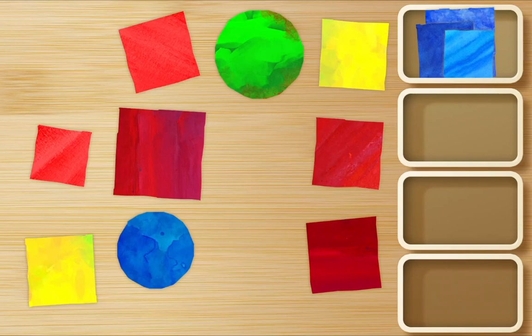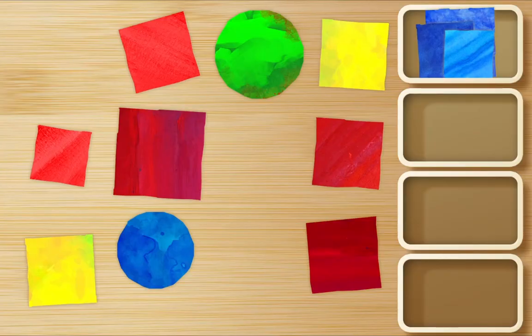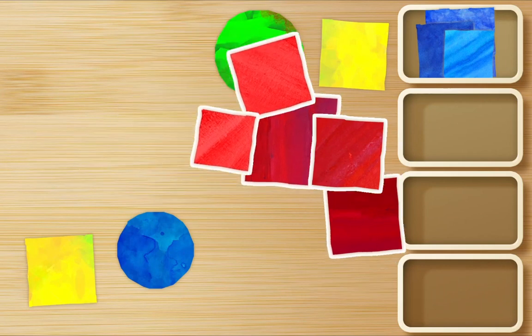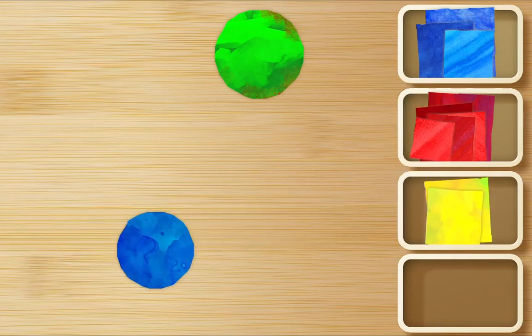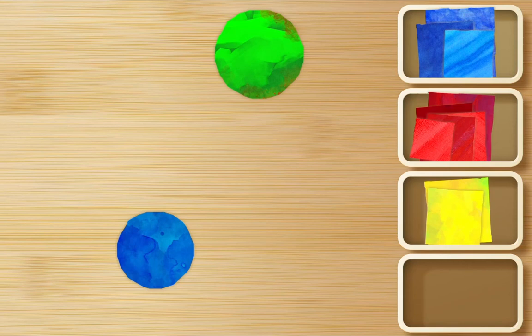Thank you, Monkey. Now let's gather all of the red squares. Okay! Here's one. Here. Oh, and here. Splendid! Should I look for yellow squares now, Miss Panda? That's a good idea. Okay! Here. And here. Great! And what's left? Two circles. Okay, let's put both of them in their own box. Okie dokie.